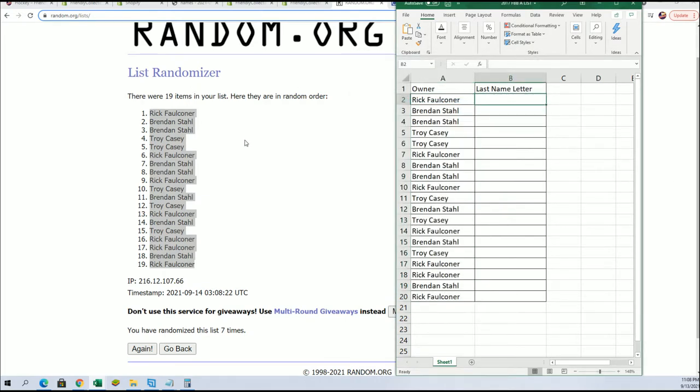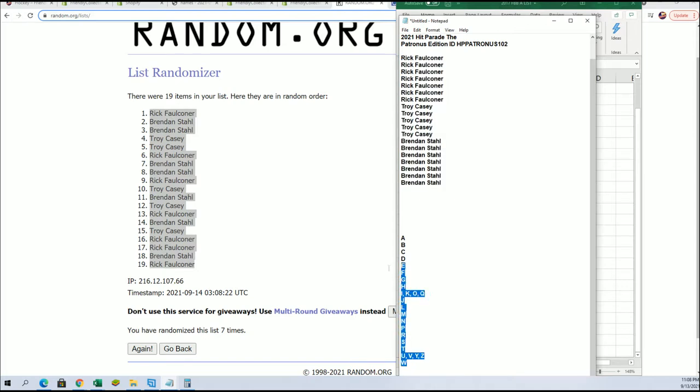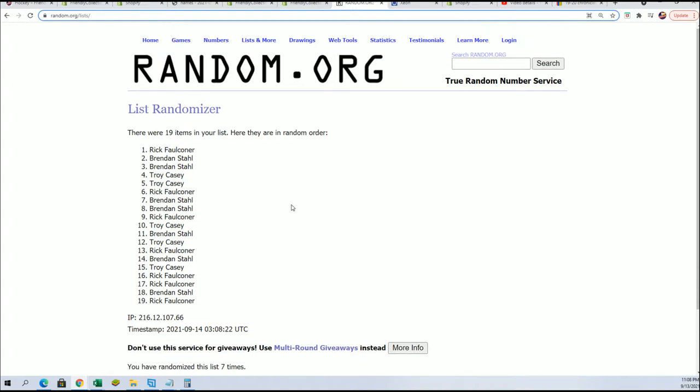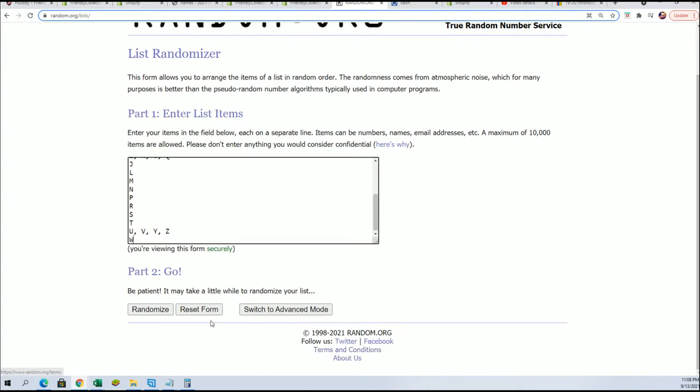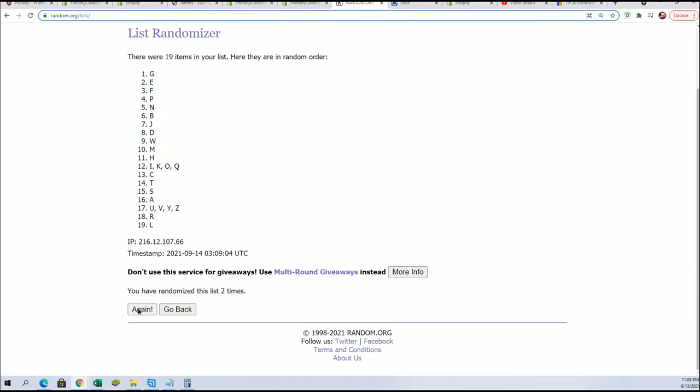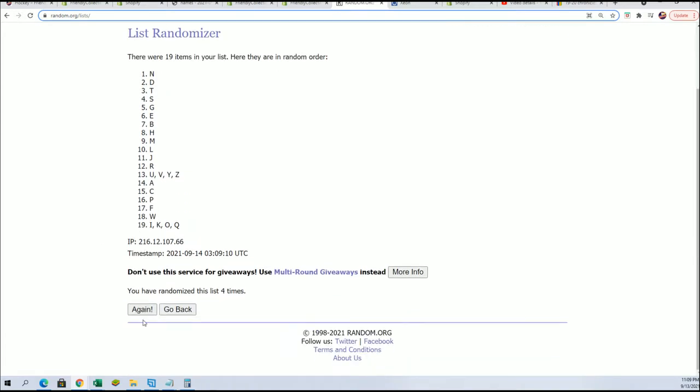Last name letter, initial. Seven times. Here we go. Lucky number seven.